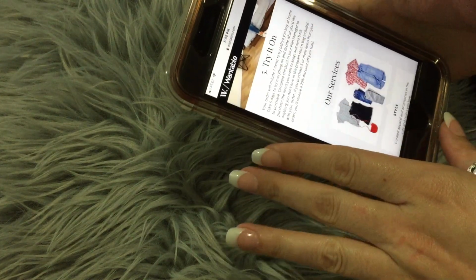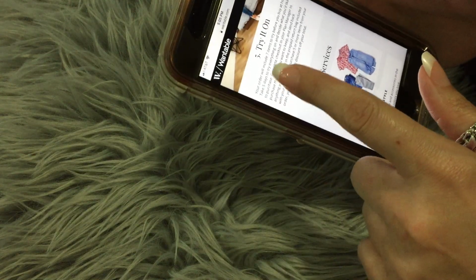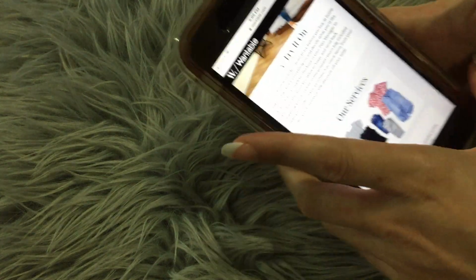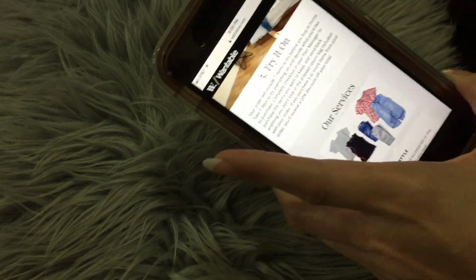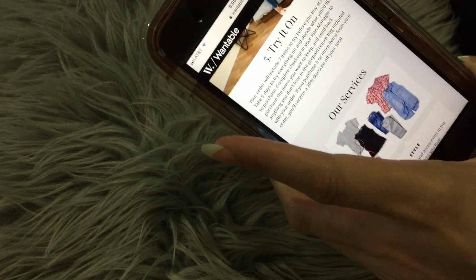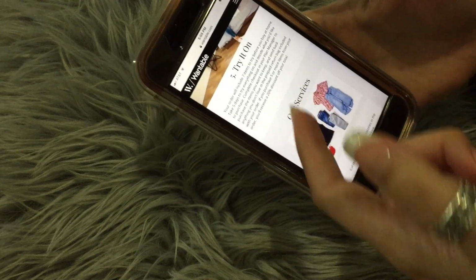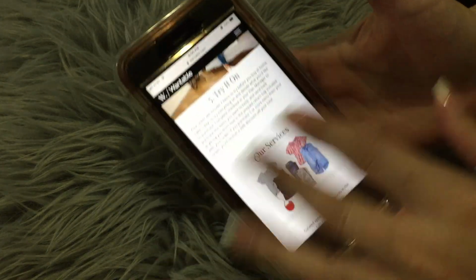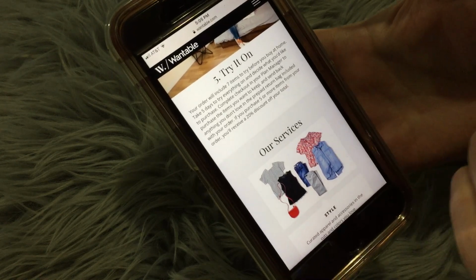With the Wantables box, you get 7 items, and you actually get 5 days to try those on. With the Stitch Fix, you get 3, and with the Fashom, you get 3 days to try them on before you need to decide what you want and send the rest back. So with Wantables, it's nice that you get 5 days. If out of your 7 items, you keep 5 or more, you get a 20% discount.